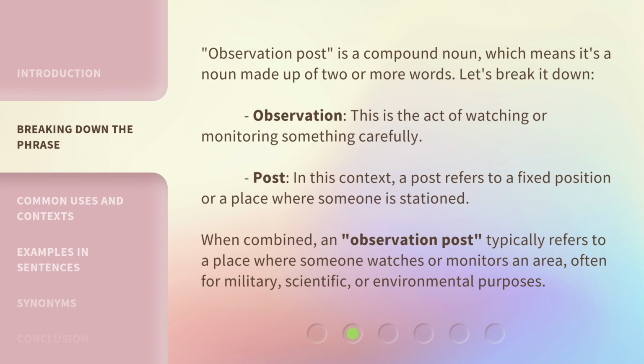Observation post is a compound noun, which means it's a noun made up of two or more words. Let's break it down. Observation. This is the act of watching or monitoring something carefully. Post. In this context, a post refers to a fixed position or a place where someone is stationed. When combined, an observation post typically refers to a place where someone watches or monitors an area, often for military, scientific, or environmental purposes.